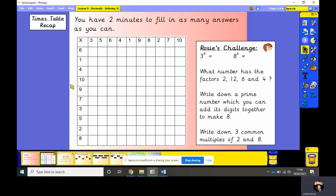So our first job is to see if we can beat our scores from yesterday. So if you got 5 of your times tables correct yesterday, 5 little answers, see if you can get 6 or 7 correct in your 2 minutes a day. Or if you got 20, can you get 21 or 22 today?